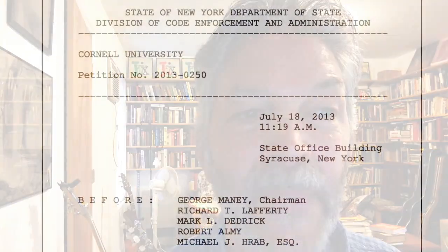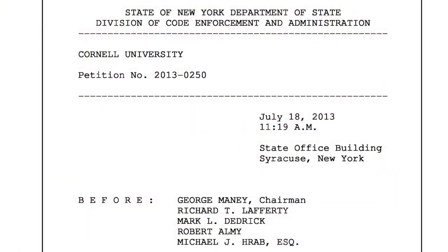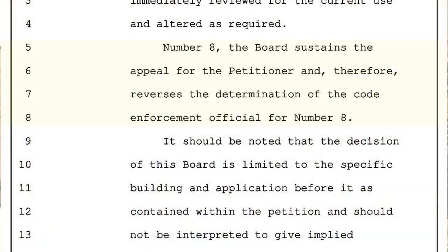Cornell and the City of Ithaca Building Division somehow disagreed with this self-evident conclusion, and I was forced to challenge their code interpretation at a hearing of the New York State Division of Code Enforcement and Administration that took place in Syracuse in July of 2013.